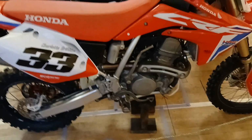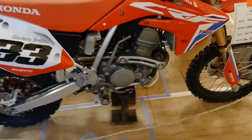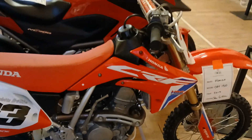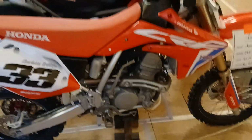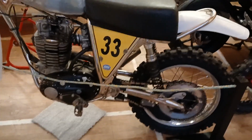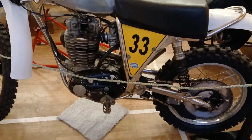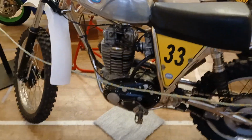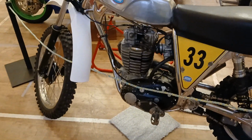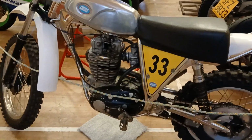And here we have a Honda CFR 150. These are primarily a motocross bike. Some people refer to them as scramblers, but they're actually a motocross bike. And then we have the CCM. CCM were a British motorcycle manufacturer. This is a 600cc single, so it would be classified in the UK as a big thumper.